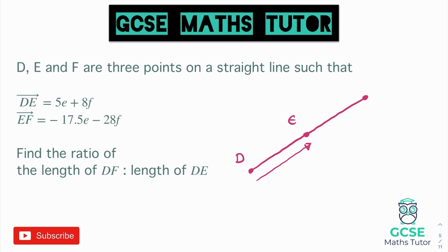But it tells us that E to F is a negative amount of E and F, and a negative amount of both of them means it's going in the other way. So if I was to go backwards, and it's obviously bigger numbers, it's going to go way back here. So F would actually be over there. So when I draw my line, I just want to think about that in terms of what it's going to look like, because maybe putting D, E and F in the order that it's given us in the question isn't going to suit this particular example.